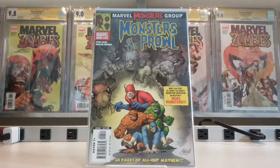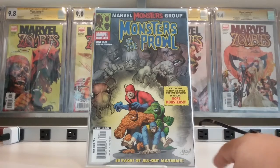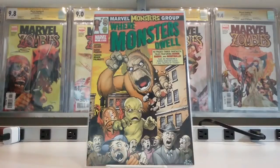All right, next, Marvel Monsters Group, Monsters on the Prowl. Again, another one shot in this, I guess, 4-issue story arc. They bill it as 48 pages of all out mayhem. Again, the cover has a very heavy Jack Kirby influence, and it's done by Eric Powell. It says, "Who can save us from the worst monster invasion in history? More monsters." And again, this one also has another cool storyline in the back, one of the original Jack Kirby's.